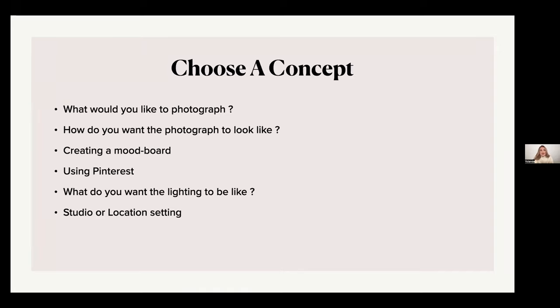So choose a concept. Before I start doing the photo shoot, I'm thinking, right, if I'm doing, say, something for my portfolio, and portfolio work is so imperative. I think that a lot of photographers, especially when they get to professional standard, think, oh, I don't need to create anymore. And it is so important to keep on updating your portfolio.